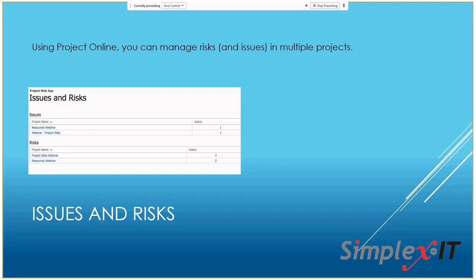We talked last month about risk management. So using Project Online, you can manage your risks. Here you can see that I've got risks and issues in a couple different projects. If this were a real life demonstration, which I'll get to in a few minutes, but this is just a slide. If I were looking at this in real life, I would actually see that the numbers under active are hyperlinks, and I could actually go and view those risks or issues. I'll show you that in a few minutes.